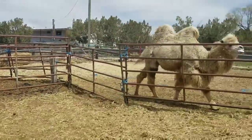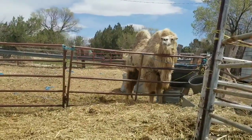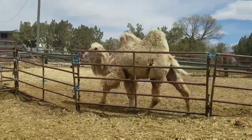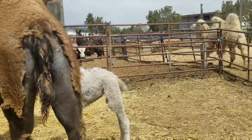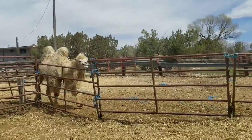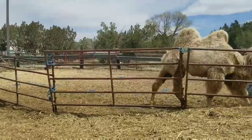And that's the dad over there, the white one that you just saw right there. And he is the one that bred Cleopatra. So not only did Cleopatra have a two-hump baby last time because she is a hybrid, that's why she was worth more money and I paid more money than for a dromedary. But she is bred with a white Bactrian.